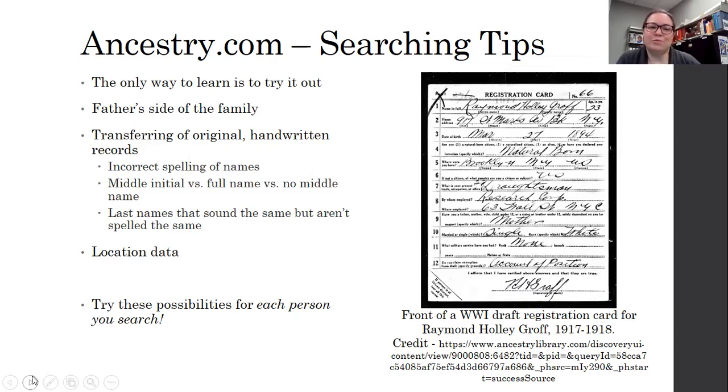But also when you're searching and you type in a full middle name and you don't get anywhere, try shortening it to a middle initial. If that doesn't get you anywhere, nothing looks right, take that middle initial out completely. Your results will change so much when you change those three things with that name, oddly enough. So definitely give that a shot as well.